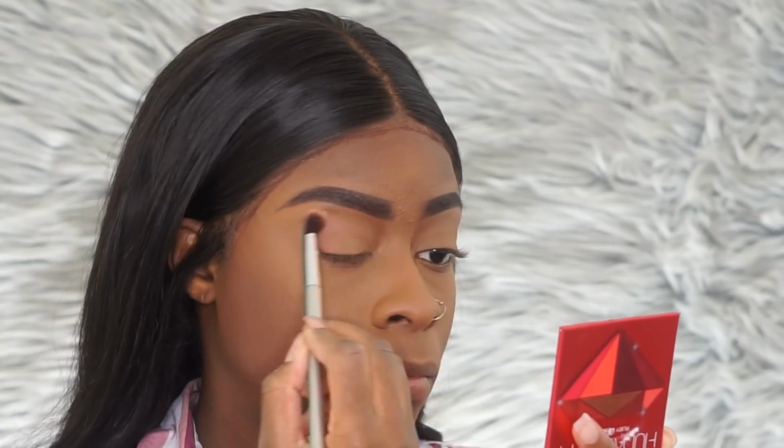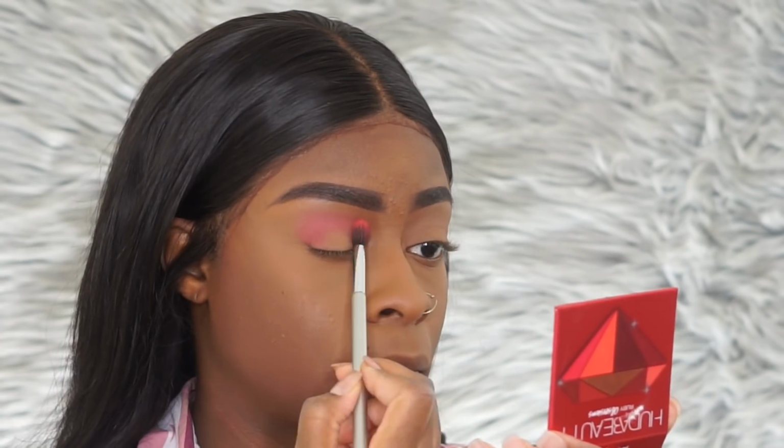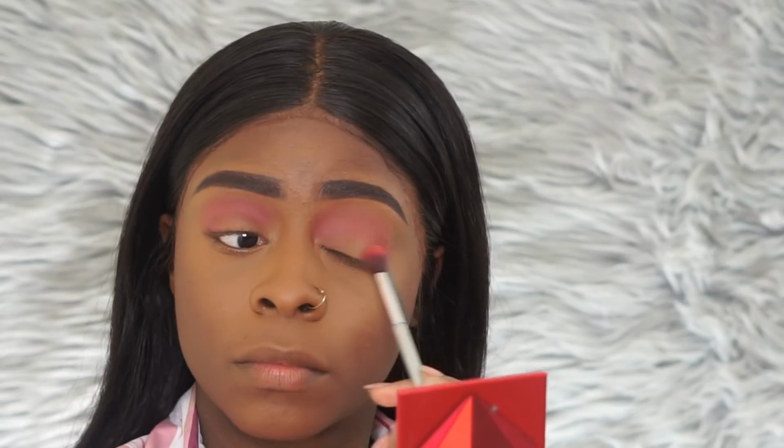I am going to go in with this peachy shade first in my crease area. And then I'm going to move on to this shade. So now that we basically got those two shades on, I'm going to be using the deepest maroon shade in here. It's like a very berry color.